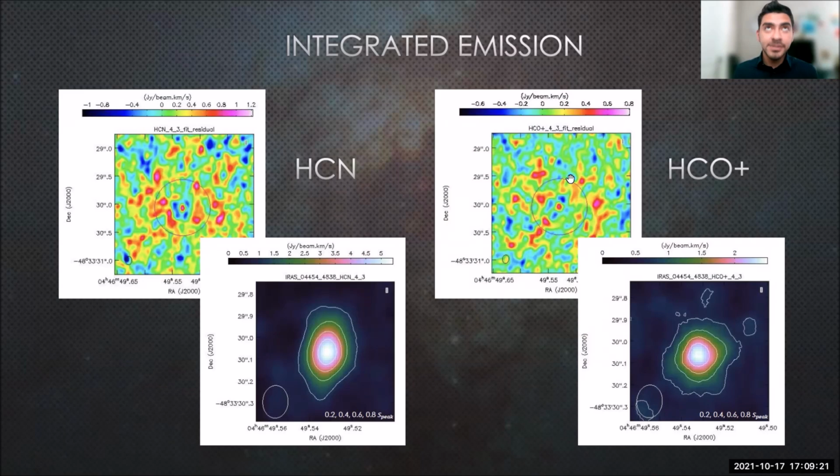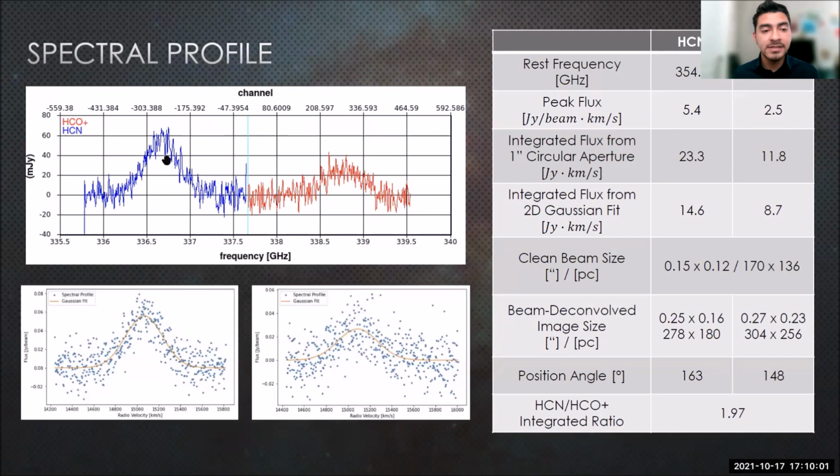The integrated flux was calculated in two ways. The first one using a 1 arcsecond diameter circular aperture centered on the emission, and then from that aperture, we extracted the spectral profile from the region to later do a fit of the line and integrate the flux over the line panels. The second approach was to perform a 2D Gaussian fit on the moment zero map and then get the integrated flux. These two images that you can see on the back are the residuals from this 2D Gaussian fit. And so if we take a look at the spectral profile, we can see that HCN is brighter.